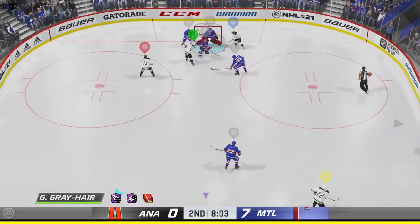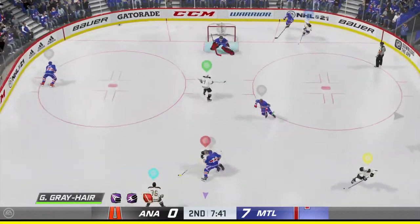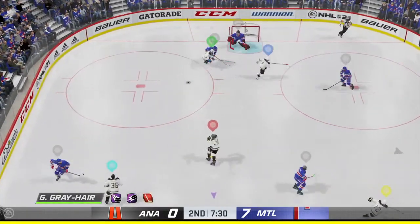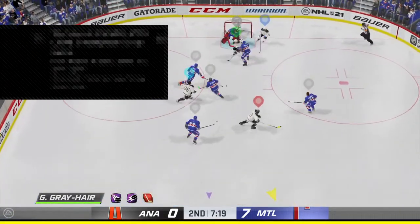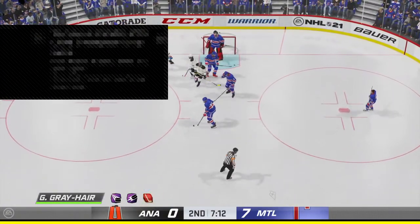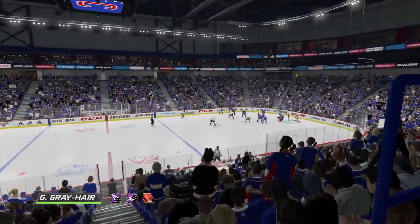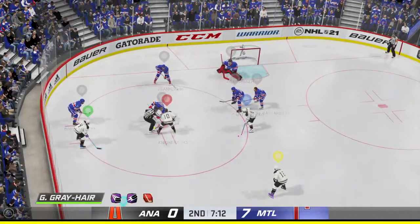Gets it out of his own end. And that one's broken up. Great block there. Montreal's gained possession along the boards. Nice puck check inside the attacking zone. Makes the save on the slapper. Montreal's offense came to play in a big way, and they lead big time here in the second.